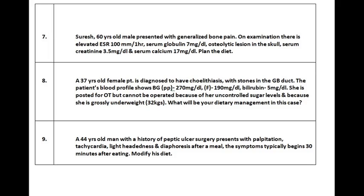Fortified cereals, okay, yes, but please remember to remove bran. We don't want too much bran for this patient. His ESR is high, so right at the moment there is some kind of toxicity throughout his body. We want easily assimilable food. So fortification of cereal is fine, but what exactly do you want to fortify the cereals with?